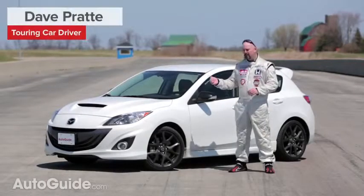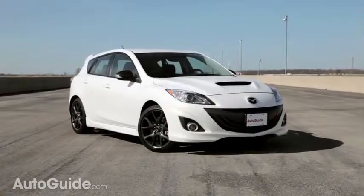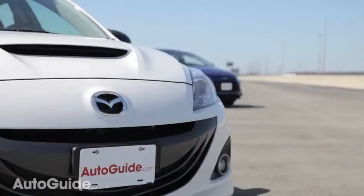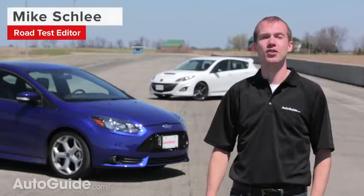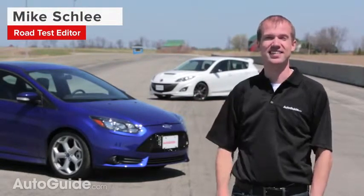In many ways, the MazdaSpeed3 is a survivor of the sport compact era. It's dominated the front-wheel drive segment for so long now that everyone else has pretty much given up trying. Until now. After years of teasing us with high-powered Focus models in Europe, Ford has finally brought over this, the turbocharged Focus ST.